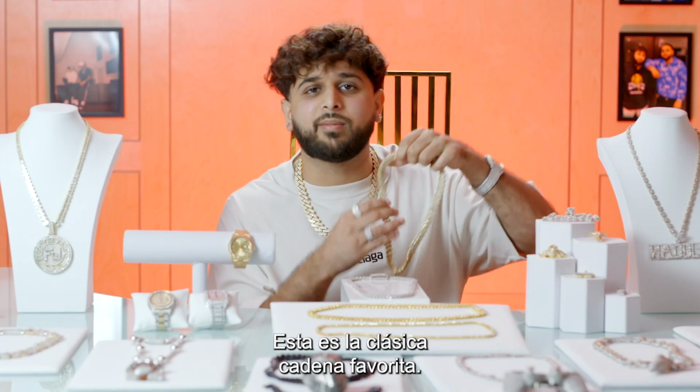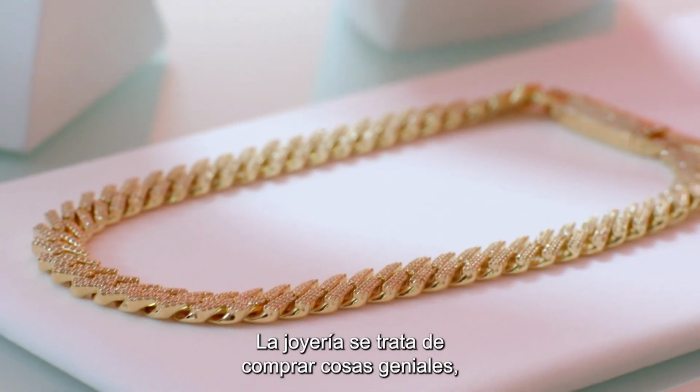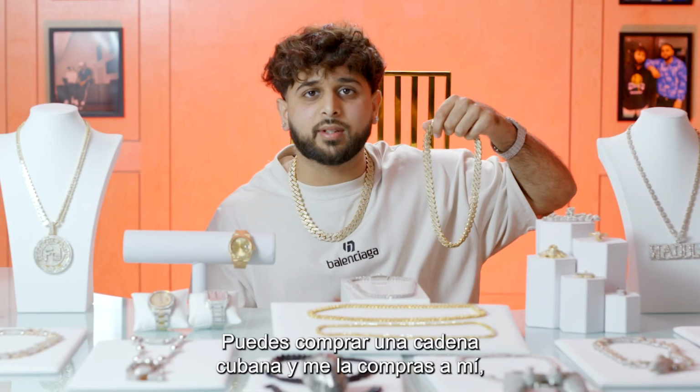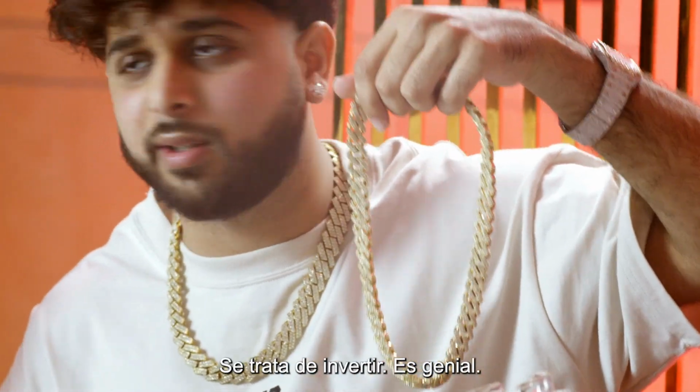This is the classic favorite chain. These sell like hotcakes because these retain the most value. Jewelry's about buying cool stuff, but also investing. When you buy a Cuban link and you buy it from me, quality, nice, it's all about investing.